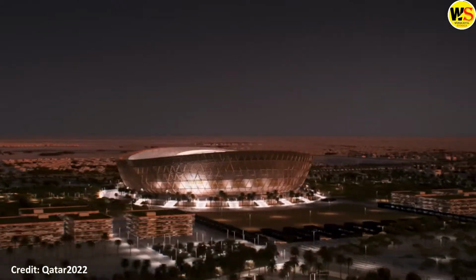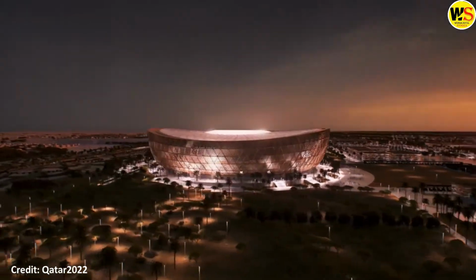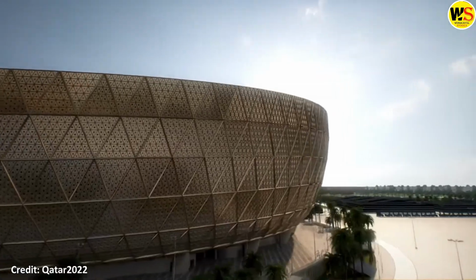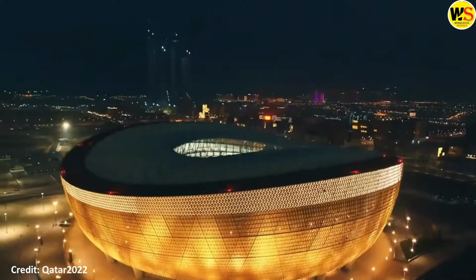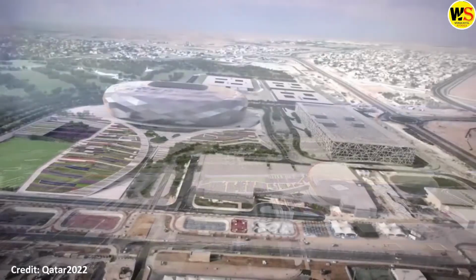Lusail's planned $45 billion metropolis will not require its own football stadium after 2022. Most seats will be dismantled and given to needy nations. The stadium will have 86,000 seats distributed across 2 decks, creating a tremendous atmosphere. The Education City Stadium is 10 kilometers northwest of Doha.